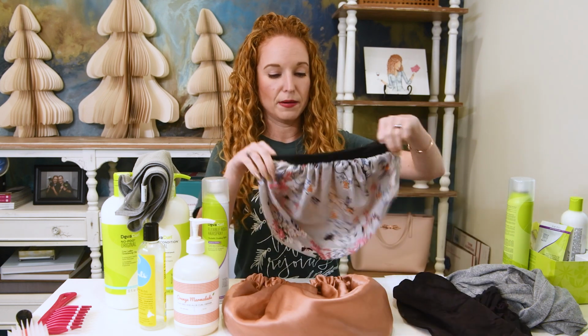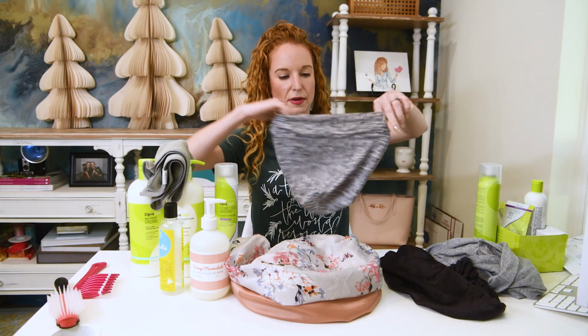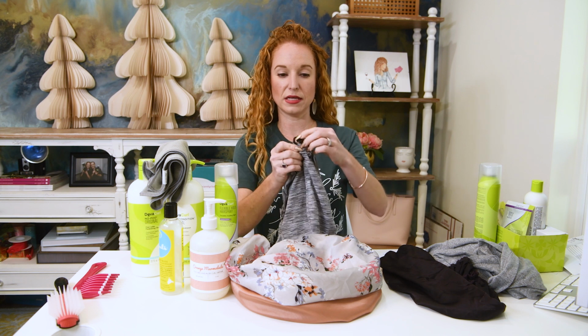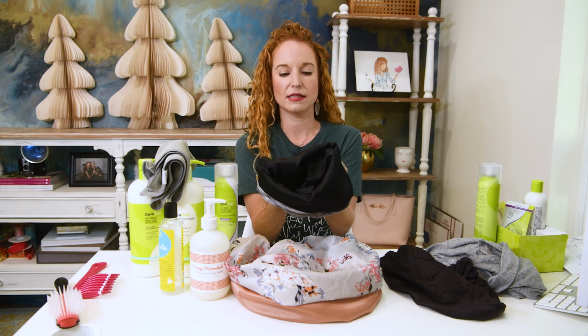No luck. So the cap I fell in love with is this. So this guy I did find on Amazon. He holds my hair pretty good. It is adjustable. So it has elastic in here and a button. So I can tighten it. It's silk lined on the inside.